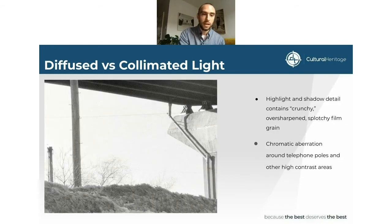Same image, again, normalizing the exposure as close as I could, being that the other one was scanned straight to TIFF and my diffused image was done as raw. We have that same effect where the light and the reflectance from that collimated light is so intense, it's clipping data and creates what looks like very coarse, very harsh grain in the highlights, very pronounced grain in the shadows, because it appears more grainy than it is.